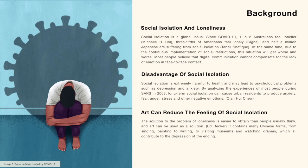Social isolation and loneliness become global issues. And social isolation is very harmful for our mental health. It will cause a lot of psychological problems such as depression and anxiety. But luckily, this problem is very easy to solve. According to the research, art can reduce the feeling of social isolation. If we can go to some museum or see a film, it is good for us. So I try to design something to help people keep the social distance in museums.